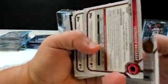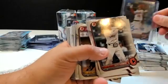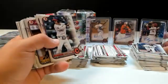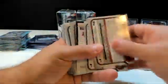And we've hit some really good cards otherwise. That Elijah Green. This is a blue wave of Elijah Green. We also hit a true black auto of Zach Neto. So this has been a really good case.